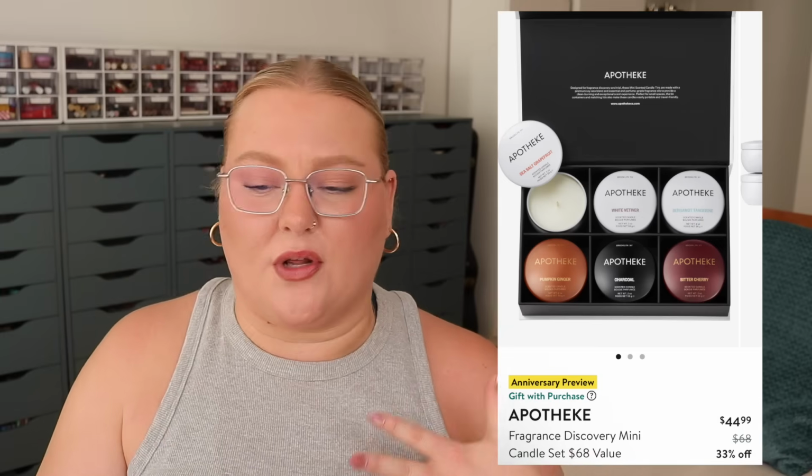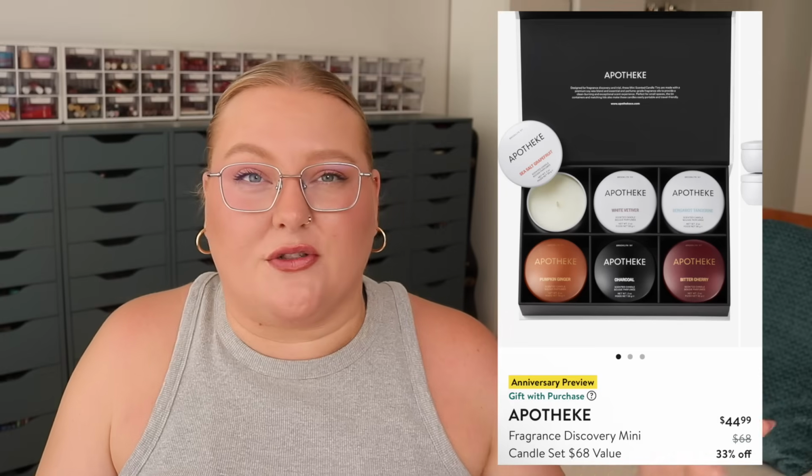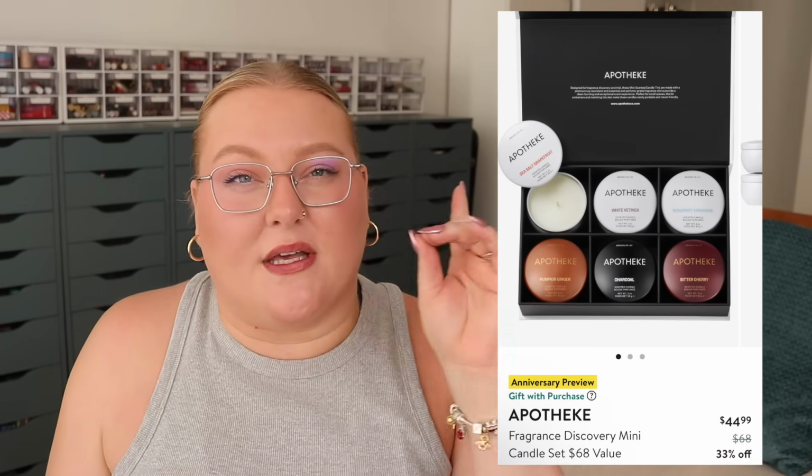If you're already spending $45 on a candle, that can get you a decent one, you know what I mean? Or if you're wanting a more luxury candle, you could splash out a little bit more and just get the one candle. That's what I suggest. I just think it's a better experience for the money. So I don't suggest that candle set.